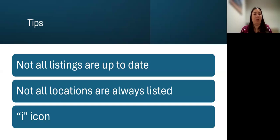And then similar to the out-of-date study listings, another thing I found is that a site may be participating in a study, but for one reason or another, they're not listed. Again, it doesn't hurt to contact the site to see if they are participating. And even if they aren't, there may be something else that you're eligible for that you weren't aware of.